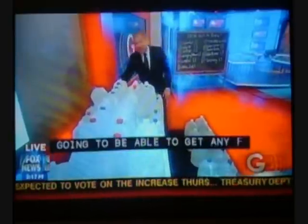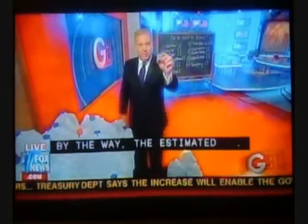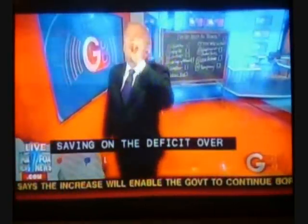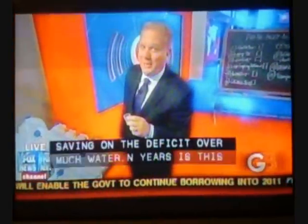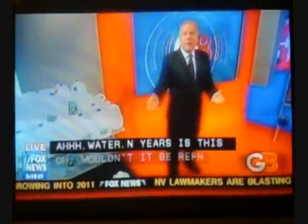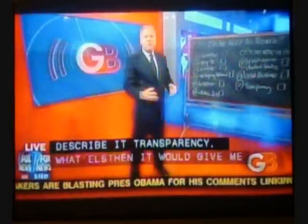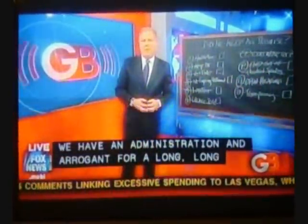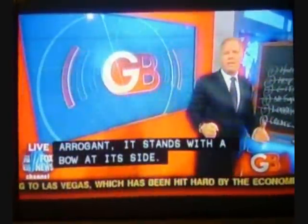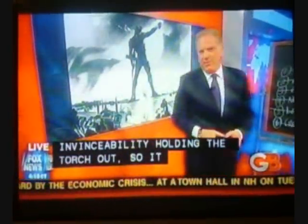By the way, the estimated savings on the deficit over the next 10 years is this much water. Refreshing, isn't it? Oh, wouldn't it be refreshing to have a little honor or integrity? Or as he would describe it, transparency, because then it would give me what else he described, hope. We have an administration and a country that has been arrogant for a long, long time. But now it has gone so arrogant, it stands with a bow at its side, relaxed, with an attitude of invincibility, holding the torch out so it can see, not so the world can see it.